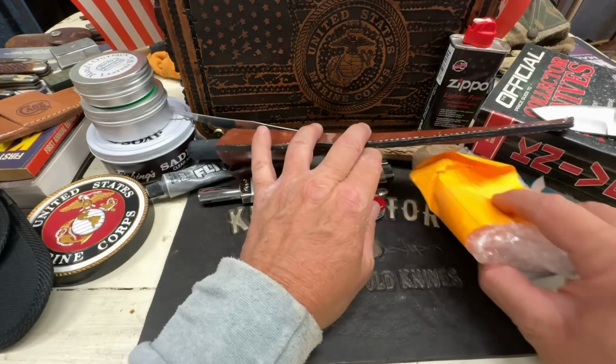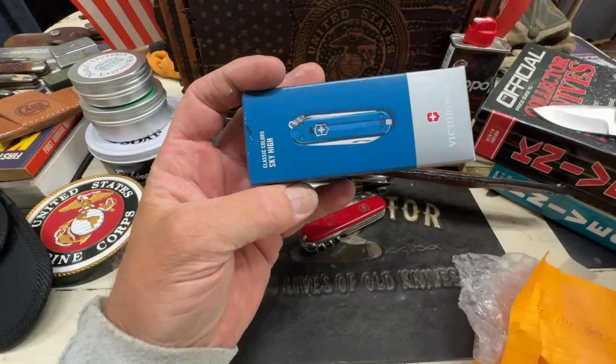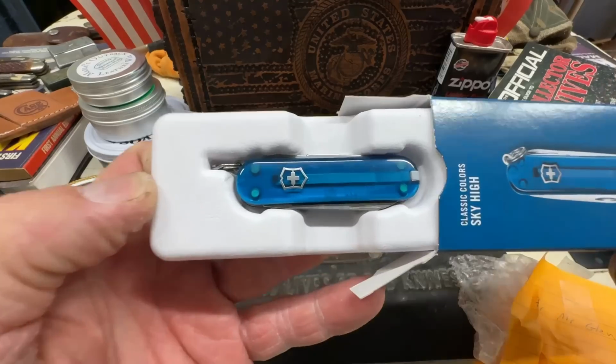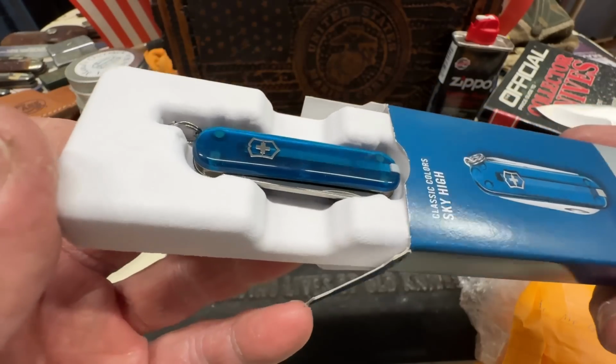And this is from Mr. Glenn here. I opened it up from Mr. Glenn right here. How about that? Look at this. One of them see-through. It's so cool. Look at that. Man, that thing is beautiful. Look at there. Ain't that pretty?